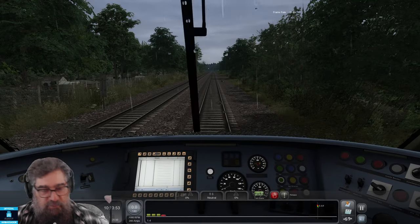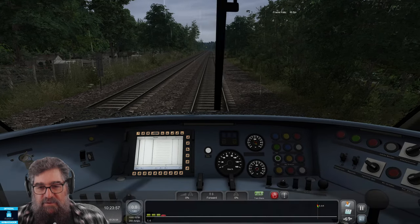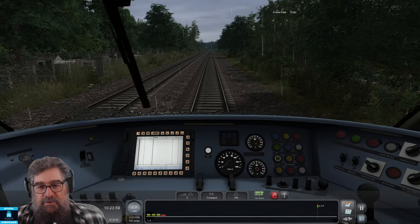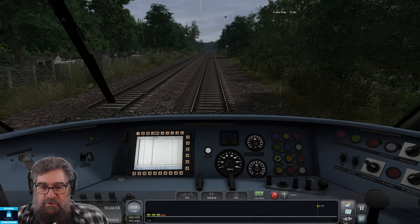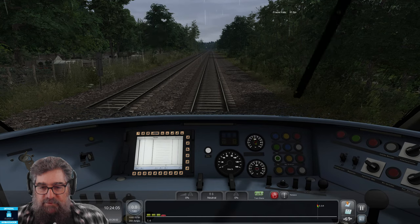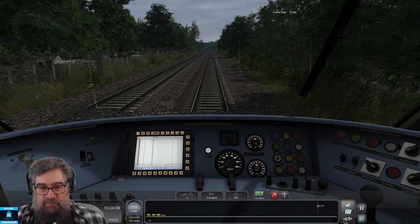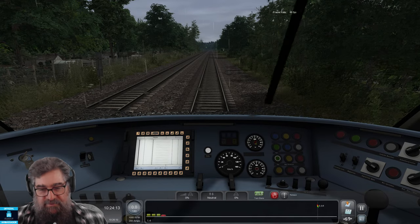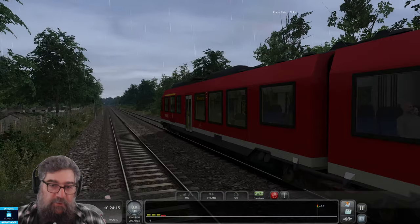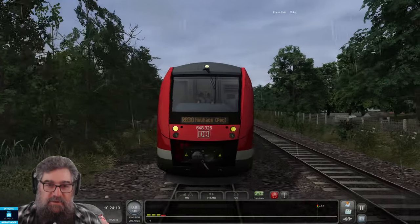Now I've got to wait for the emergency brakes to reset. There they go. Maybe not. The brakes have released. Have I come out of forwards again? Yeah, I had. I popped out of forwards again. It's going to make me sit here for a minute, isn't it? Well, let's look at the outside of the train then, while we sit here for a minute.